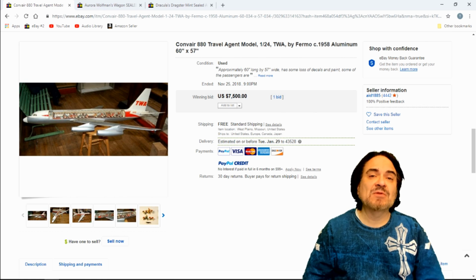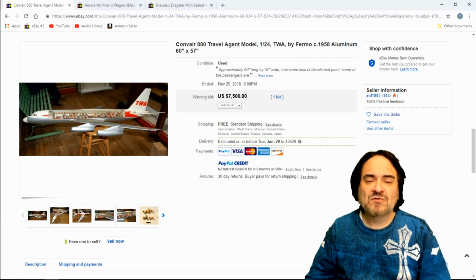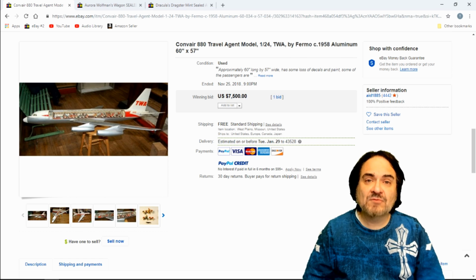This one's like top of the line. This one's huge. This one's 60 inches across, so basically a 5-foot model. It's made out of aluminum. It's better than most every one I see.